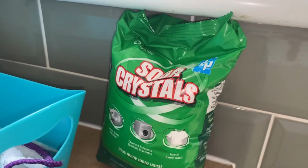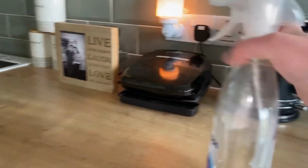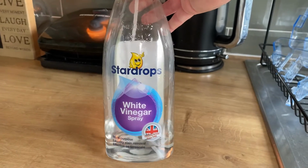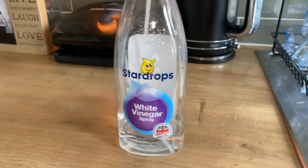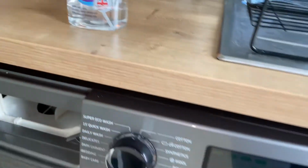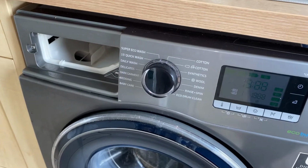What I'm going to do now is put some of these soda crystals down the drain of the washing machine, and then I'm going to mix that and pour a couple of sprays of white vinegar spray, and that just allows it to clean out the tubing and stuff. Then I'll just put it on a drum clean or something, and that'll help clean out the washing machine as well.